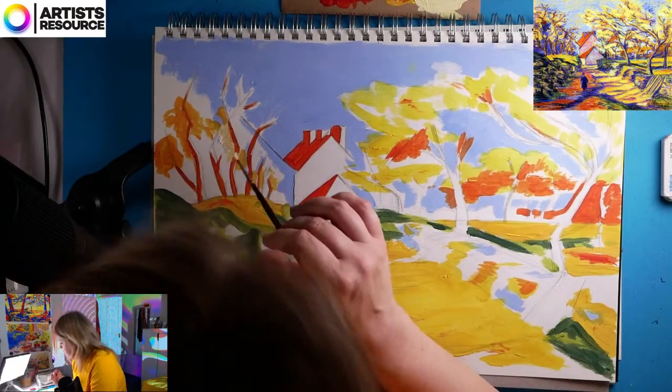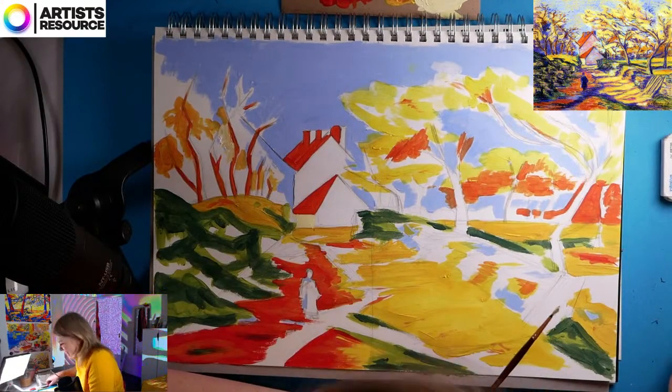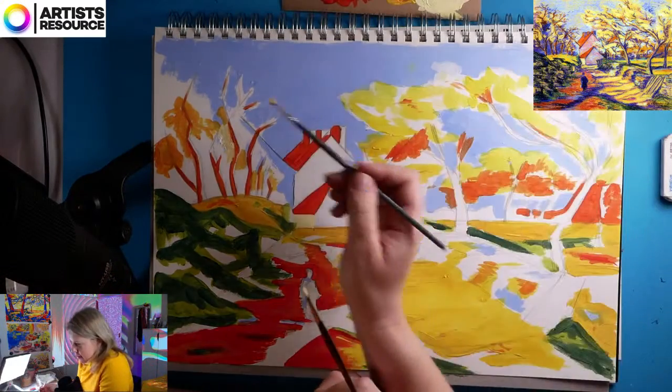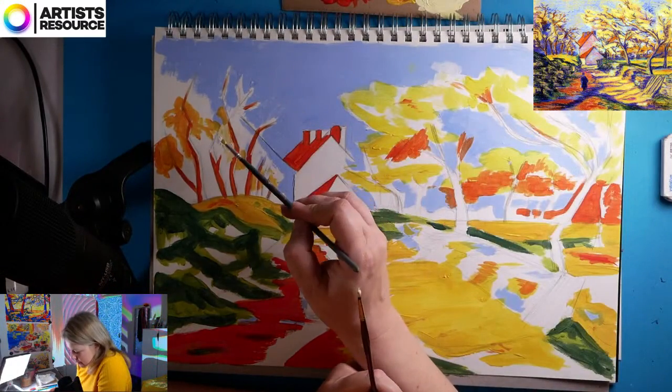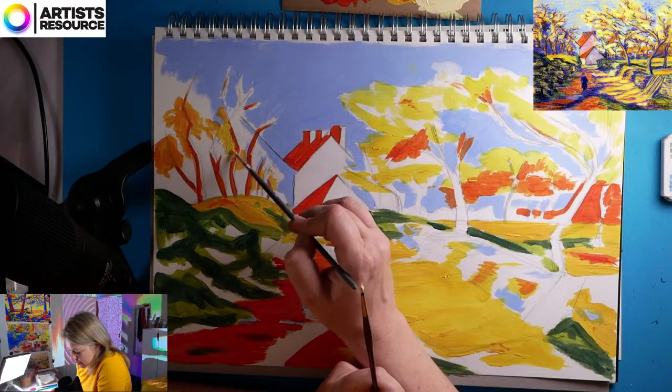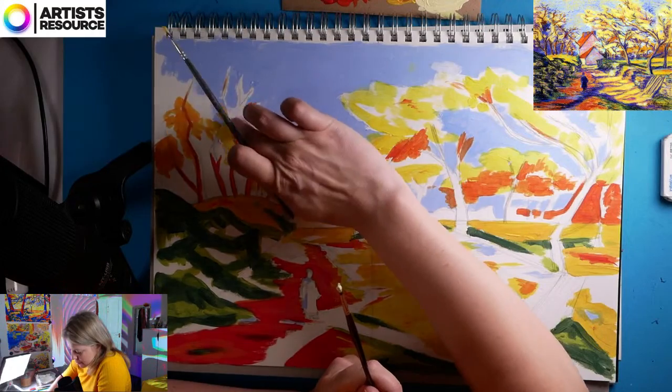And I don't know why I haven't done yellow over there. I'm like, hello? I'm just missing sections out. Like, what is happening here? Or was I going to wait for that to dry, maybe? Maybe I was going to wait for that to dry.